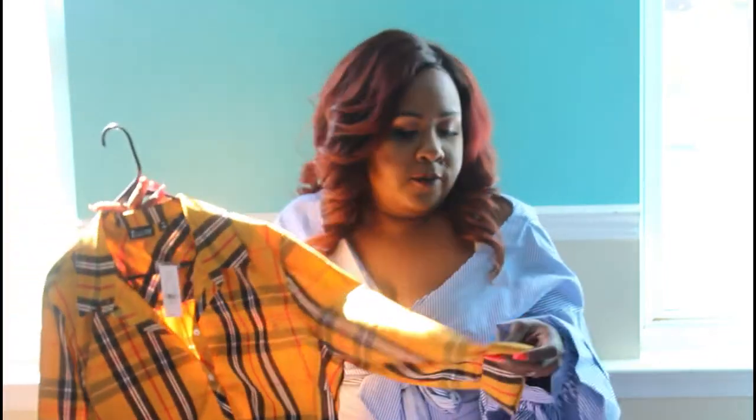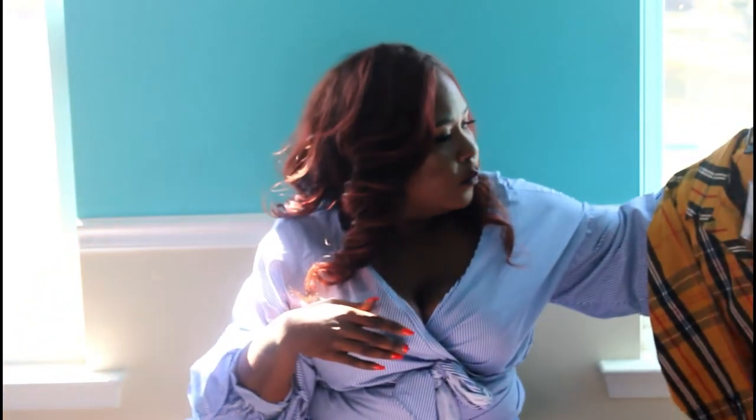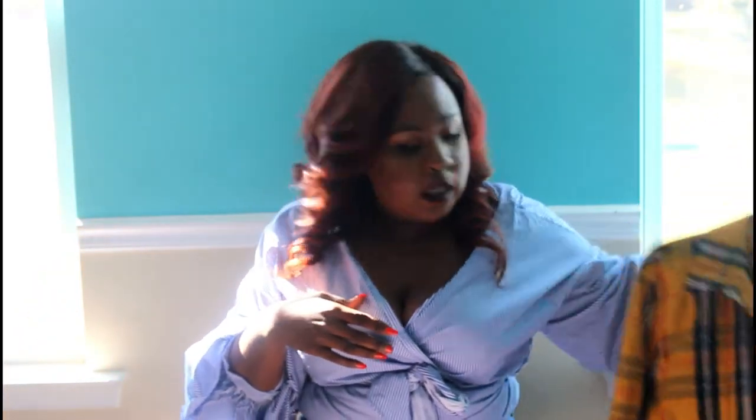I know I did not pay $44.95. It's a quarter sleeve length, and it fits perfect. Yeah, again, extra extra large. And I tried those on. I tried that shirt on in store.